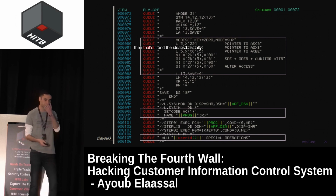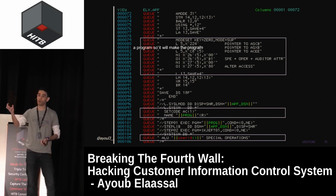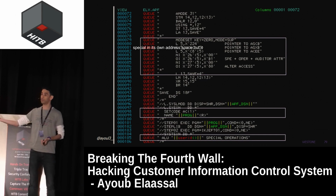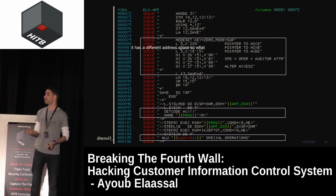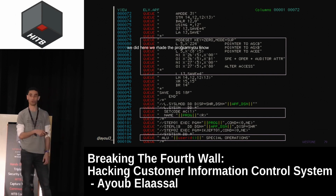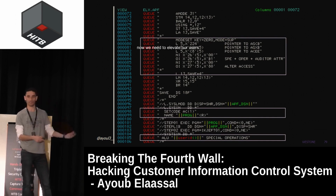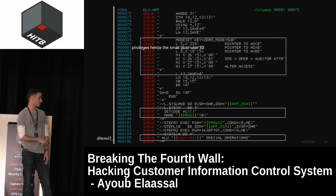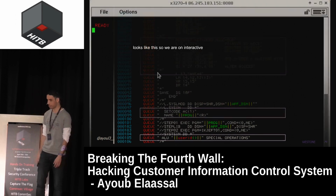What this program does is launch a program and make that program special in its own address space, but it will not make your user special because it has a different address space. So we elevated the program's privileges, and now we need to elevate our user's privileges, hence the small ALTUSER SPECIAL OPERATIONS at the end of the program. And it basically looks like this.